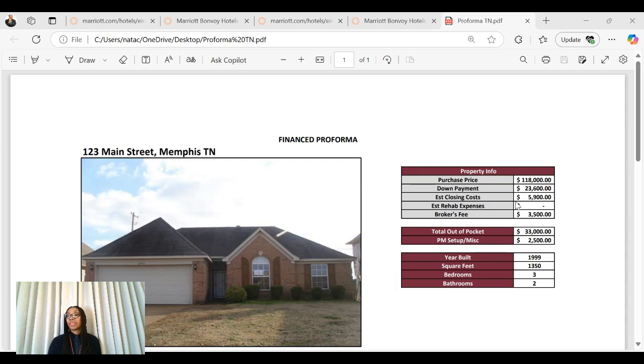The property was gutted, the roof was new. Listen, every single thing is new. It was so beautiful that when I saw it, I said, I want to live there myself. So this is the type of property we have for our tenants. We don't just have anything. It's something that I would desire to live in as well, that I want to put out for my tenant.